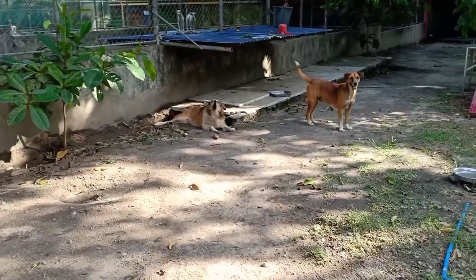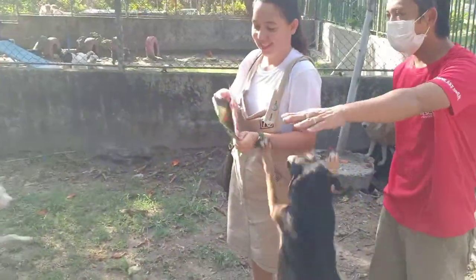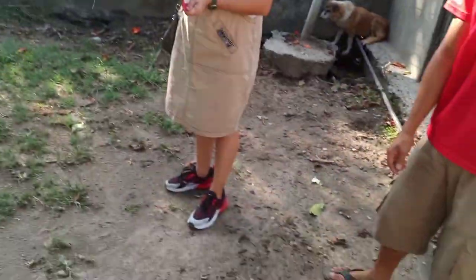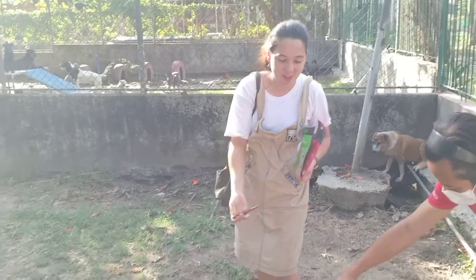When I entered the kennel a second time, I encountered a playful dog. This dog kept on reaching for me, but his claws were a little bit sharp.